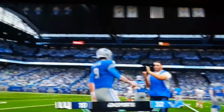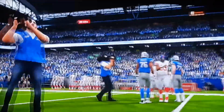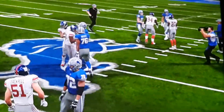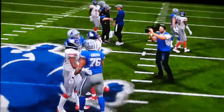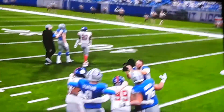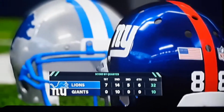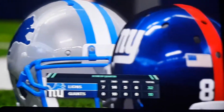The Detroit Lions are your winners of today's episode. 32-10 is your final score from Detroit, Michigan. The Lions did a pretty good job defensively and offensively, scoring touchdowns on offense, claiming INTs on defense, and using that for an advantage for touchdowns. So now 7-14, 5-6, that's 32, 10 points scored for the Giants in the second quarter.